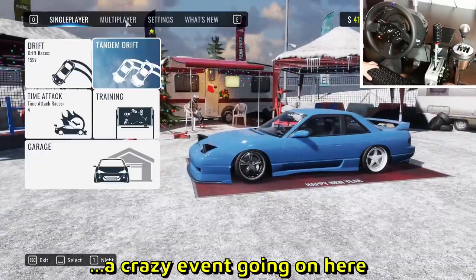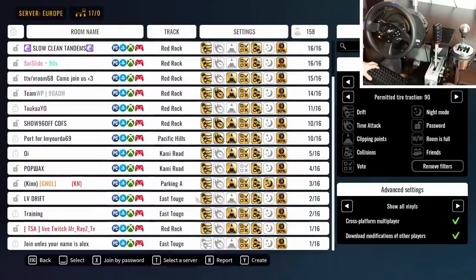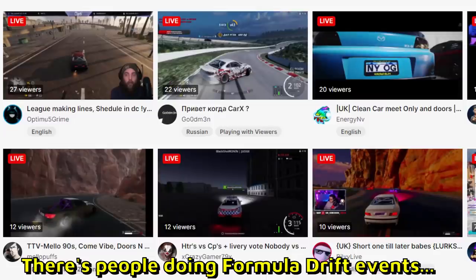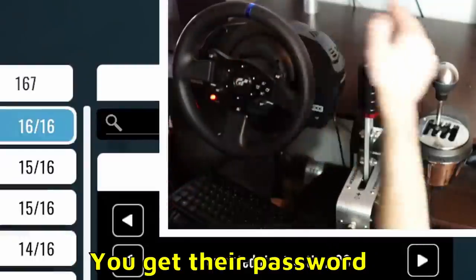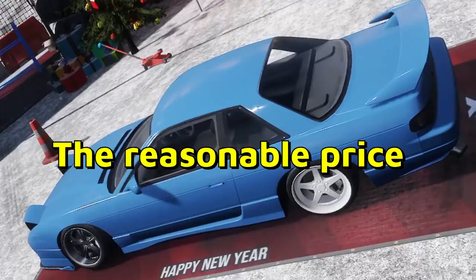Number 7, the events. There's always a crazy event going on here. As you can see, there's a bunch of servers. For example, that is a streamer right there. So basically go into Twitch. There's people doing Formula Drift events, drag race events, and you can join these events. Basically you go into the stream, you get the password, and you join the server. Easy as that.